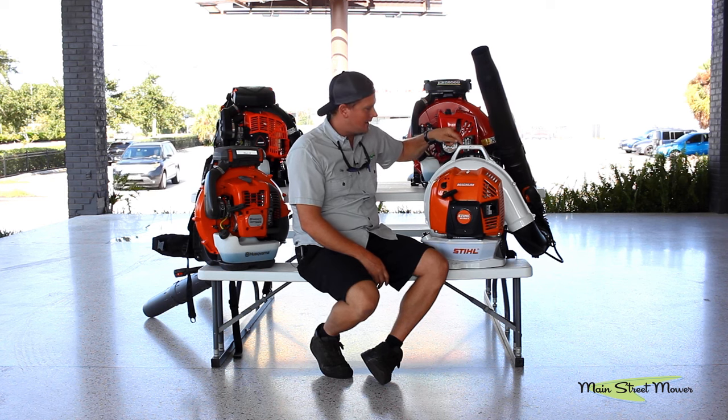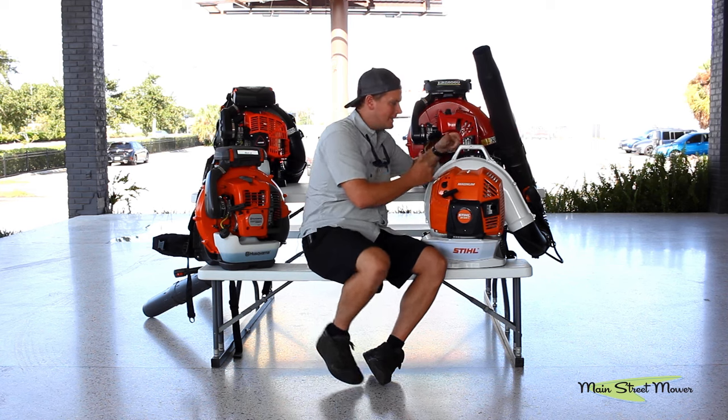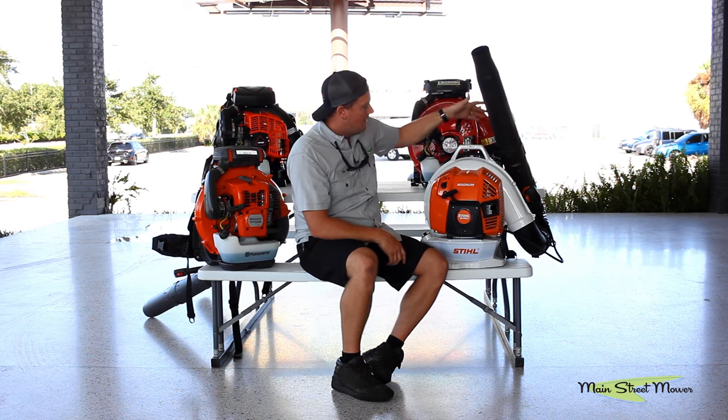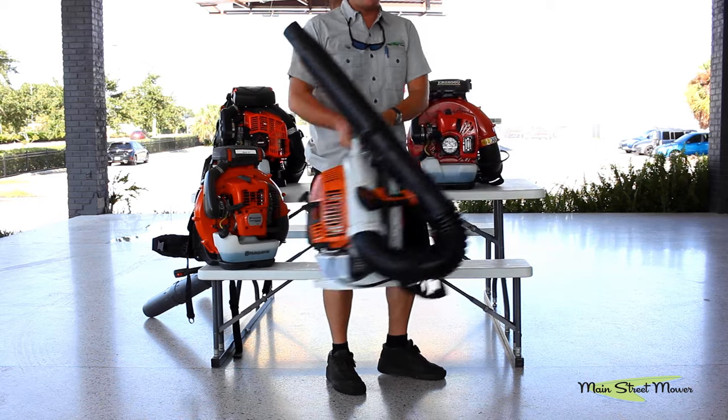This is a very strong plastic. It's more robust, it's not very hollow. It has all kinds of structure inside of here, which makes this handle very strong. But it is a lot easier to grab. You can grab this blower and move it around very easily on and off the truck and trailer, and it's not a big floppy mess.